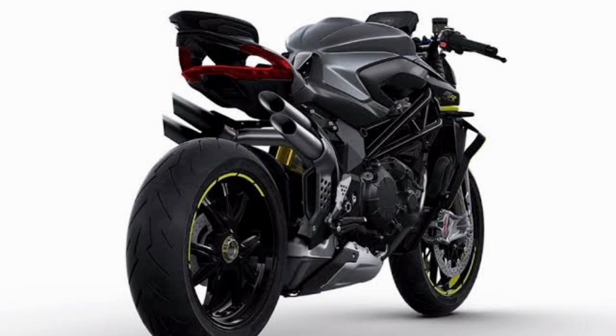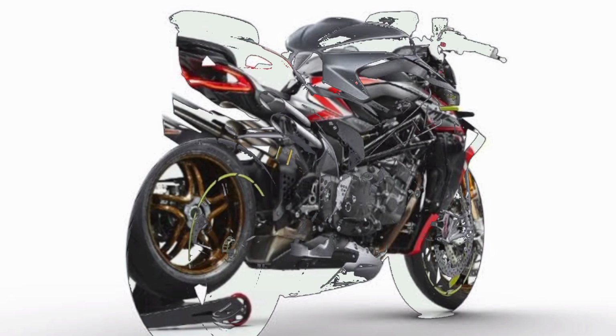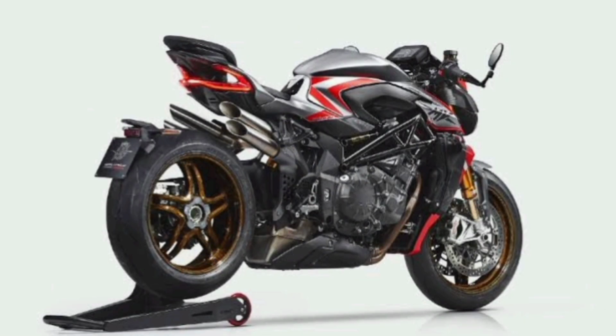It has a top speed of 299 kmph. MSRP, $33,800.